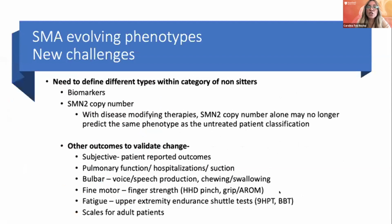We still have a lot of challenges. Sometimes I feel that we have more questions than answers, but this is good. This is a good timing. We need to define different types within the category of the non-sitters. For that, I will agree with Eugenio and Richard Finkel about the need of better biomarkers for each group, not only including the SMN2 copy number, which is still helpful, but it's not something to be considered alone. Because with disease-modifying therapies, that might no longer predict the same phenotype as in the untreated patient classification.